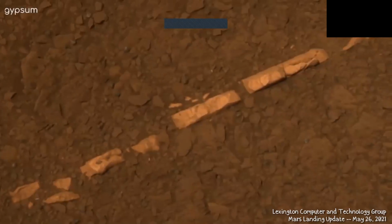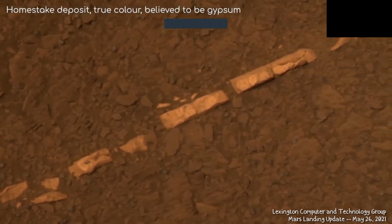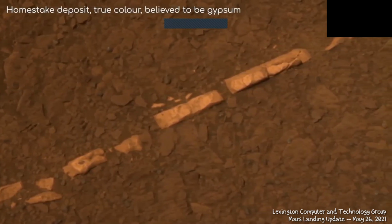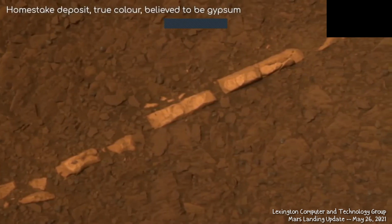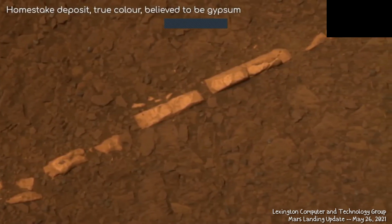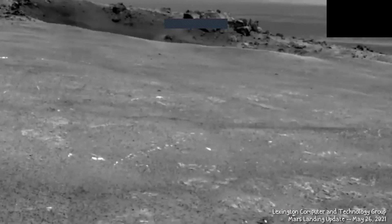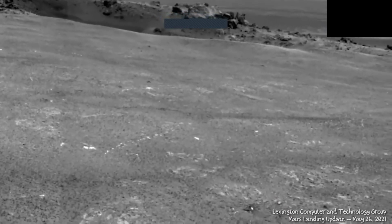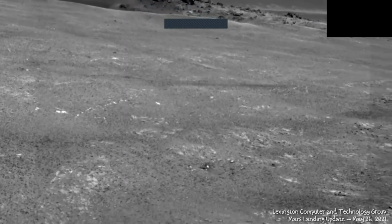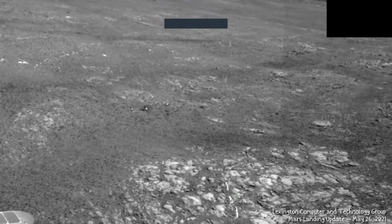They named this vein the Homestake deposit, and it likely formed from water dissolving calcium out of volcanic rocks, which combined with sulfur, and was then deposited as calcium sulfate into an underground fracture that later became exposed at the surface. The impact that threw Tisdale 2 likely had something to do with this vein as well. If this is the case, it shows that water once flowed through underground fractures on Mars.